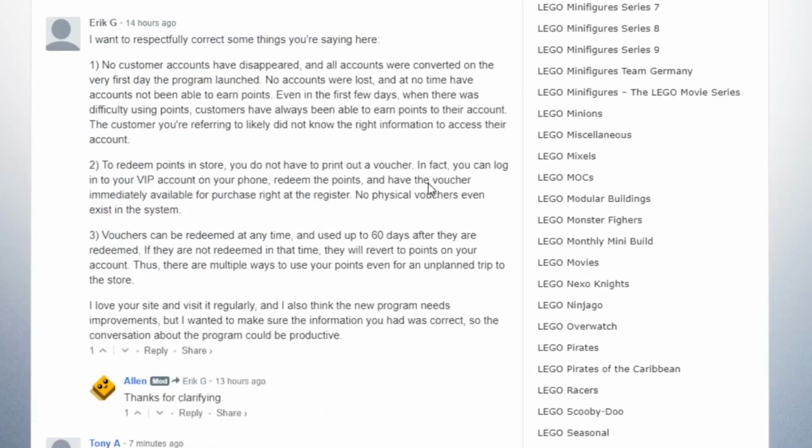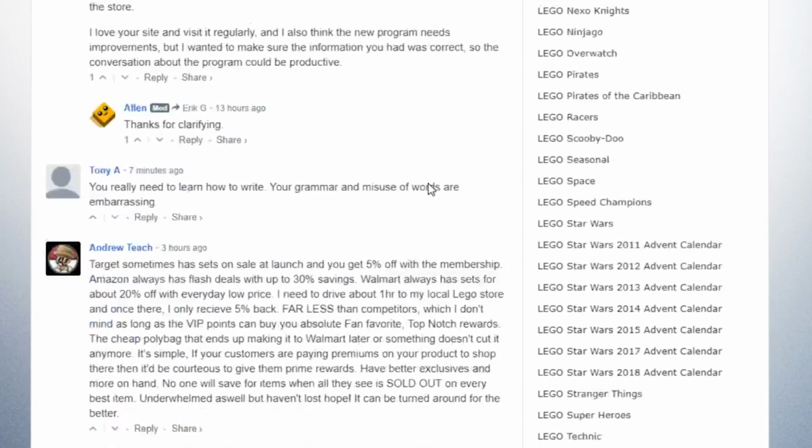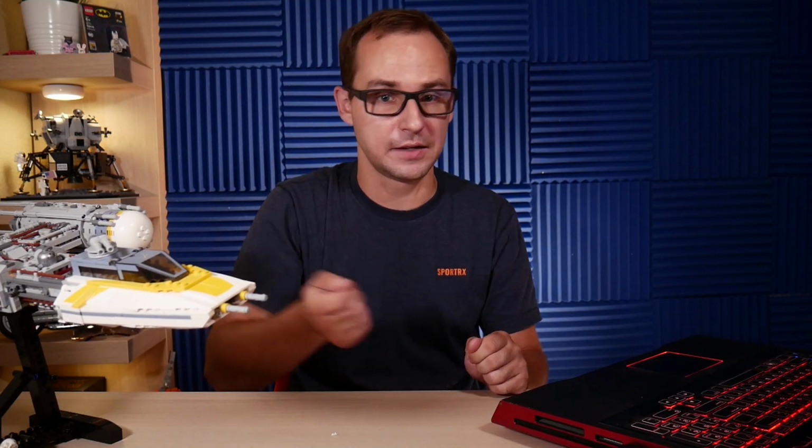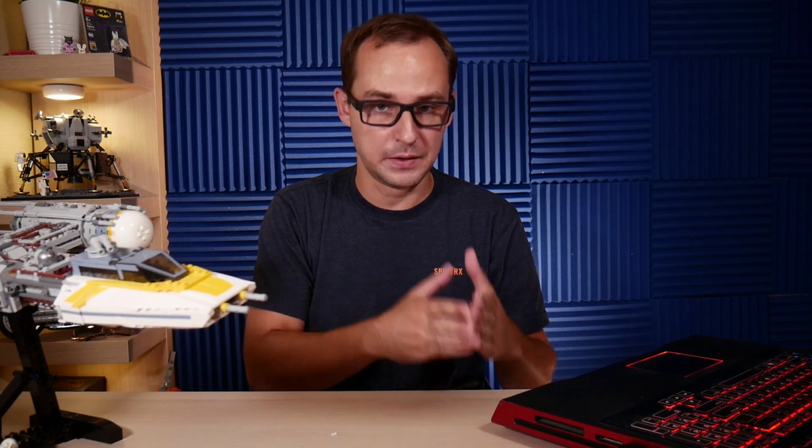It's not the best state of affairs right now, and I think that Lego should look into the comments, into the criticism about this program and how they should change things to make it as easy as it was before, with just going to the store, scanning your card, getting the $5 off, adding the extra rewards they have, with the simplicity of the previous state of affairs. So I hope they will address that.